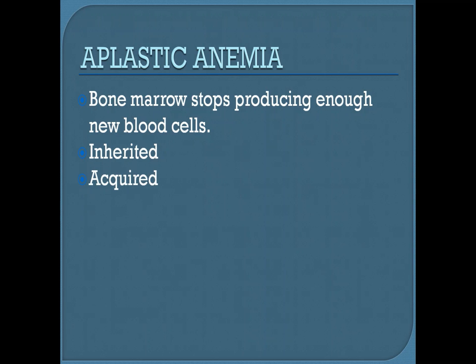In inherited aplastic anemia, it is caused by gene defects and it is common in children and young adults. While in acquired aplastic anemia, researchers believe that something triggered the immune system like viruses, medications, toxins, or radiation.